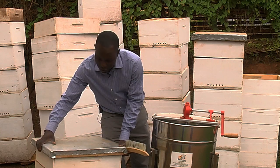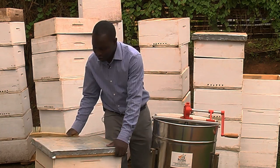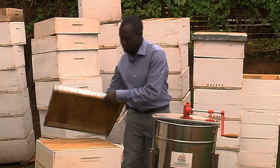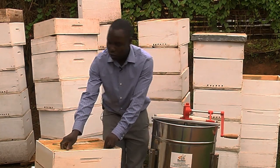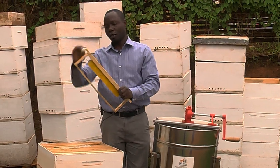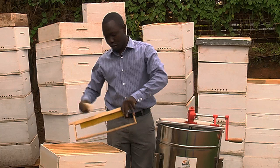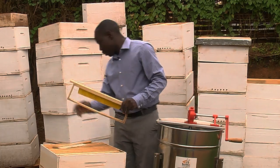We are going to look at harvesting honey from the Langstroth hive. We open the hive after we've smoked. We assume that this Langstroth hive is ready for harvesting. Though you can see there is no honey, we assume it has honey. So we brush off the bees.